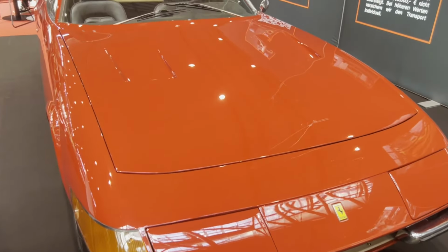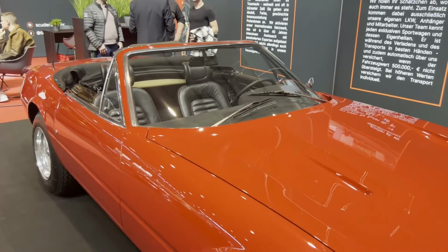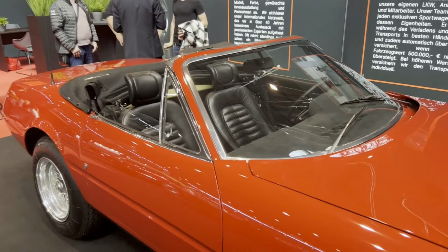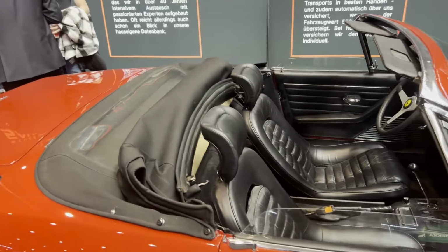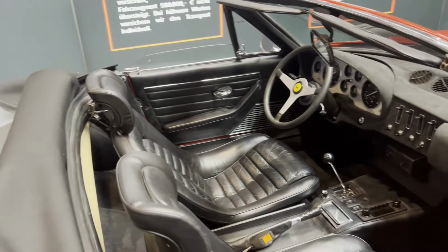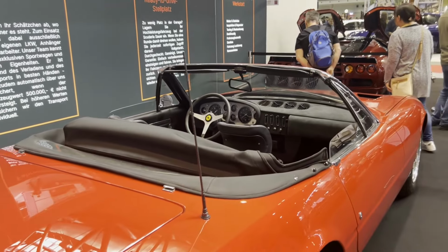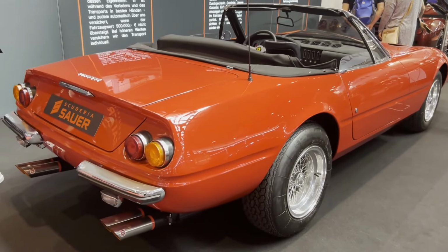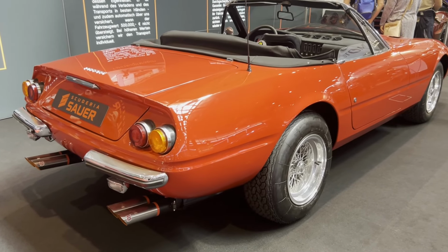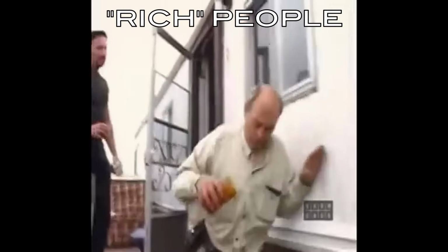Take a look at this one, known as the Daytona Spider or GTS4 or something. For about 2 years, between 71 and 73, about 100 or so of them were made. And yeah, it's a very nice Ferrari in very pristine condition, until you see the price tag of it. Grab onto whatever solid object you have near you. This car is 1.7 million euros.